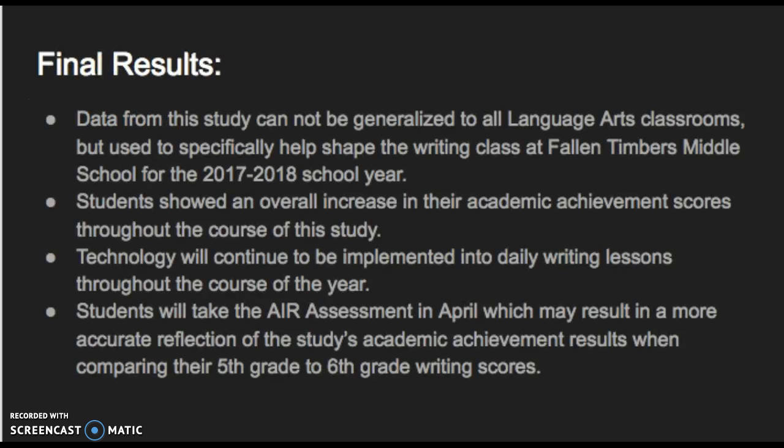To conclude, data from this study cannot be generalized to all language arts classrooms, but used to specifically help shape the writing class at Fallen Timbers Middle School for the 2017 to 2018 school year. Students showed an overall increase in their academic achievement scores throughout the course of this study. Technology will continue to be implemented into daily writing lessons throughout the course of the year. Students will take the EAR assessment in April, which may result in a more accurate reflection of the study's academic achievement results when comparing their 5th grade to 6th grade writing scores.